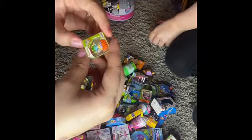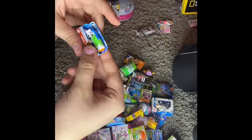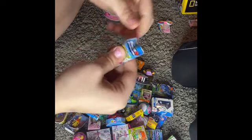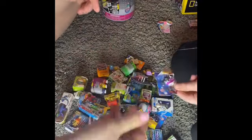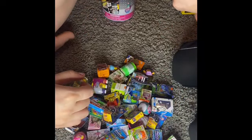Okay. There goes nothing. Chucky from Rugrats. Oh, yeah. I think something's in this blind bag. There's nothing actually in there. They just make it feel like there's balloons in there. That's what they're supposed to do. Okay, these two is last. Your favorites? Yep. My favorite.